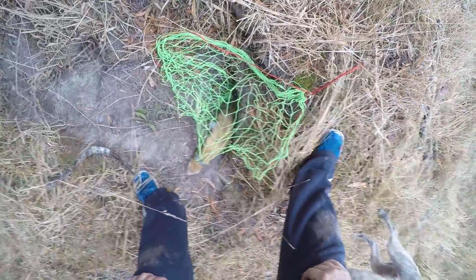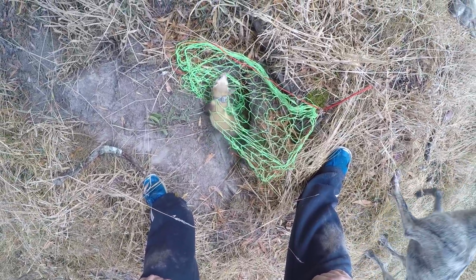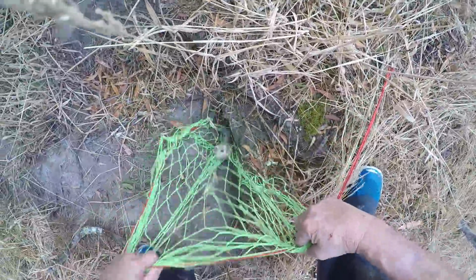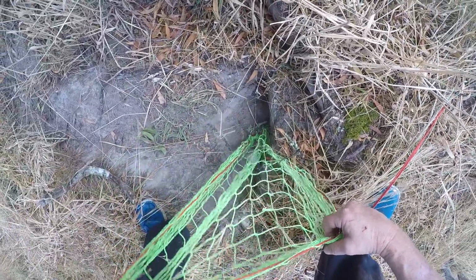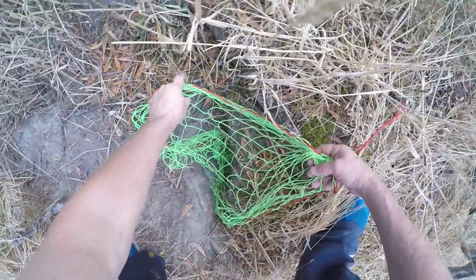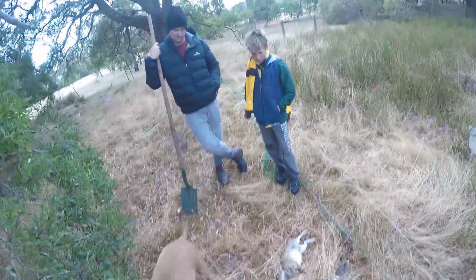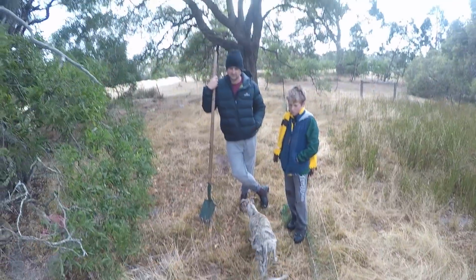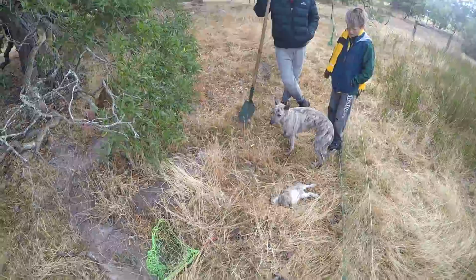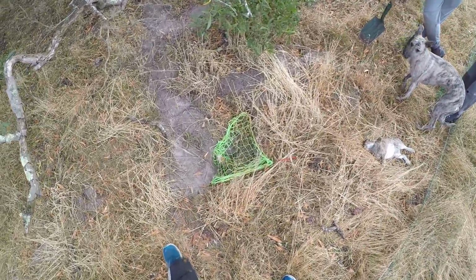I reckon one of them ferrets is missing its play, mate. No, they just want to get out and work, mate. Once you put them in that box, they know. They actually enjoy it. They like to work. Like the dogs. Give a dog a job, give a ferret a job, they want something to do. Yep.